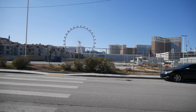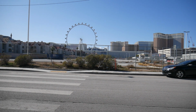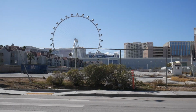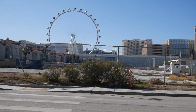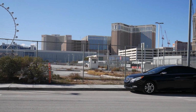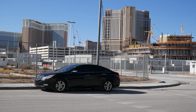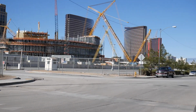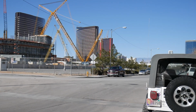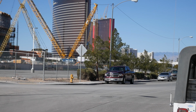Now, some people may still be confused as to the location of the MSG Sphere at the Venetian, so let's check it out. There is the High Roller right there. You see the sign says the Link. Then you have Harrah's, the Venetian, and the Palazzo. The northern border would be the, can't see it now, I guess, that's the monorail.